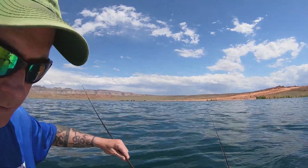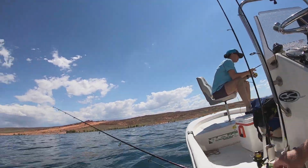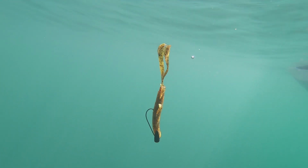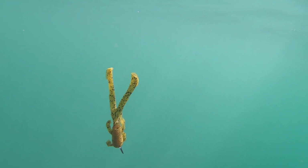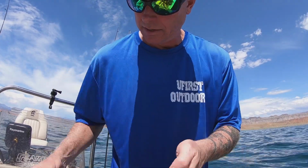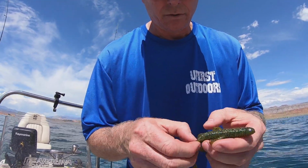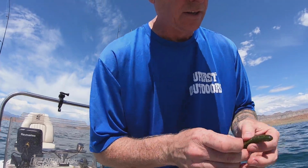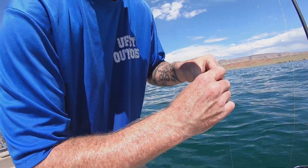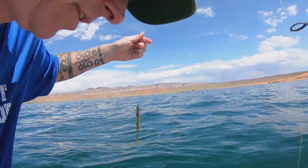So while I'm sitting right here, maybe I'll show you what that Trench Hog looks like in the water. Here we go. Gonna get one today, I know it. So Jen didn't get any action drop shotting this, but we have had hits on the Trench Hog, so we're gonna do it both ways. I'm gonna fish the Trench Hog Texas rig. Jen's gonna fish it drop shot, just like that. So that thing's gonna be flipping in the water.